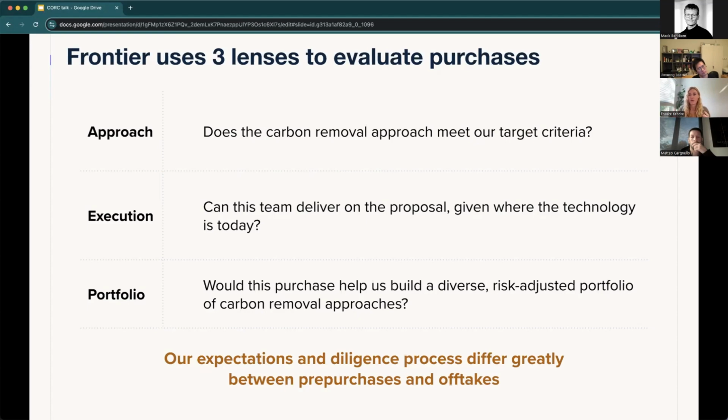This is a game of finding, or in the purchasing, this is really also a commercial decision, right? So we need to be comfortable that teams that come to us are able to execute. This is even more important for the offtake, obviously, where really large scale deployments are being proposed, and we need to make sure that the teams will be able to get critical partnerships in place and really deploy, which isn't trivial and is easier said than done.